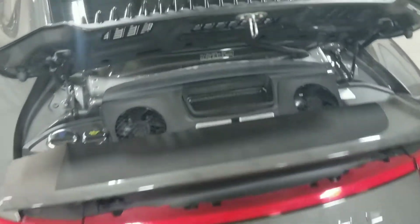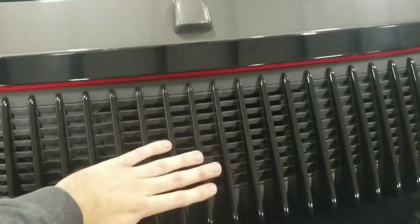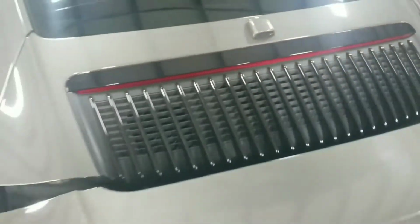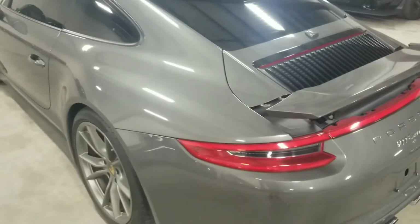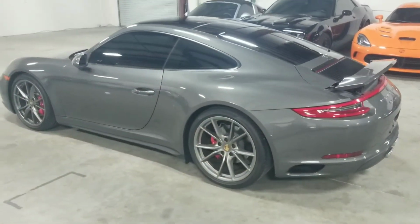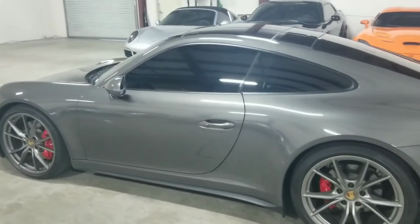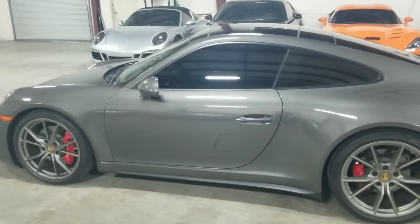I'm going to go ahead and close this engine cover now. With a light press, it will close. This vehicle also features Porsche's sport suspension, so depending on the mode it is in, whether it is normal mode or sport mode, it will adjust the suspension accordingly.